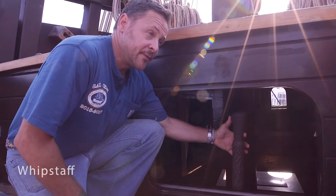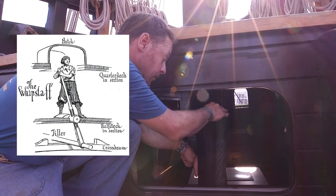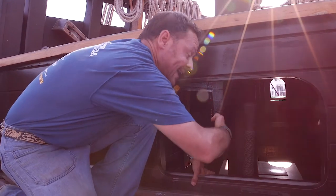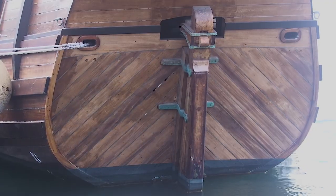So this is a whip staff. This is what the San Salvador would have. This is an up and down piece of wood that goes below. This attaches to a horizontal piece that's going back out to that rudder. By moving the whip staff, you're able to adjust that rudder to maneuver the ship.